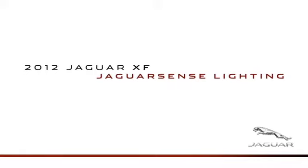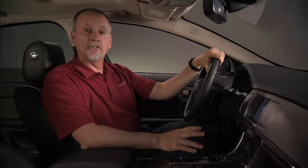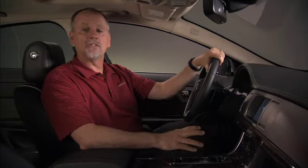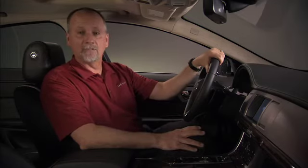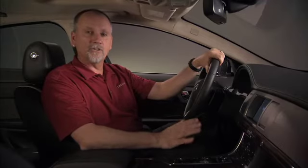One of the great features to show on XF is the industry-first Jaguar Sense lights. They use proximity sensors to turn on the overhead lighting, and they actually sense that your finger or hand is in the area of the lights to turn them on or off. However, you don't want to show this feature just as a cool feature on the car. Make sure the customer knows why it's necessary. Of course, you do that by asking a question.